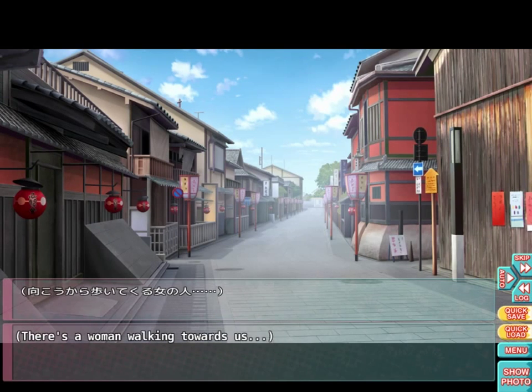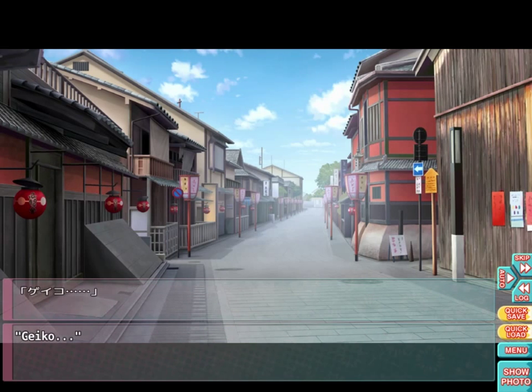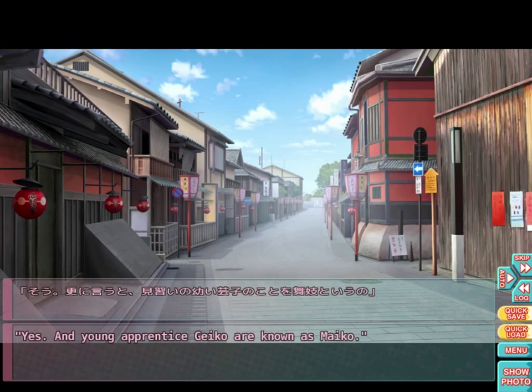There's a woman walking towards us. Oh no. Tiny red lips and a face made up in white. Oh, geisha time. It's a man, baby. Geishas aren't real. They're just like Michael Jackson and Eskimos. But the geisha is only for Tokyo. In Kyoto they are called geiko. There you go. Why? It's the same thing. No! Okay. It's different. And also an apprentice geiko is actually known as a maiko.